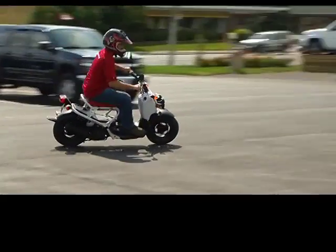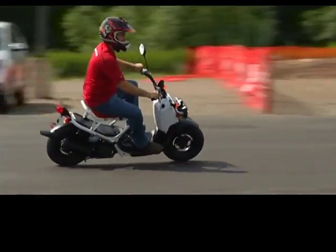Today we're going to cover the different bike styles for new riders trying to get into the motorcycle world. There are a lot of different styles and stances and rider positions for bikes.